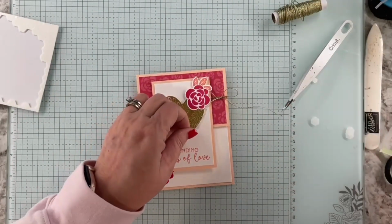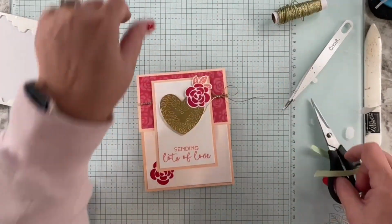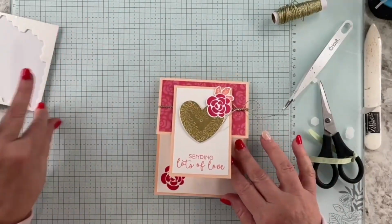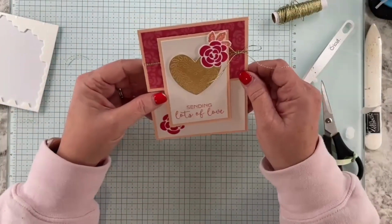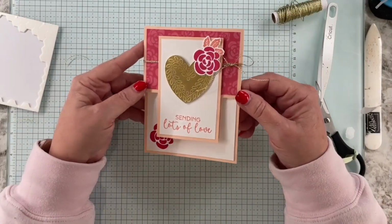All right, so let me trim off my ribbon now. I think that's how I want it. And we have card number 1 done. And look how pretty that turned out. How fun is that?